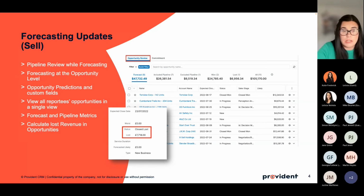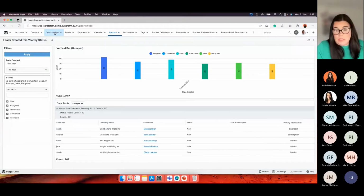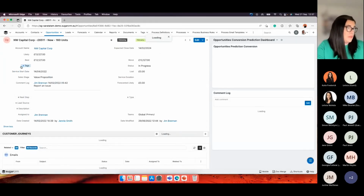We can now customize the layout, so I'll go ahead and show you that, as well as looking at all reportees' opportunities in one single view. We've got some metrics here that we'll take a look at, and then an additional field which is now available in the opportunities module. So we'll have a quick look at that now. We'll just start off by going to the opportunities. Let me just expand out the meeting. Okay, there's no questions there at the moment. Perfect. Okay, so we will go to this opportunity here.